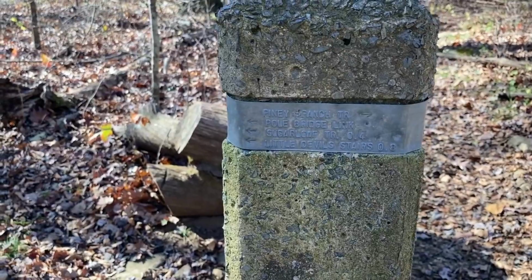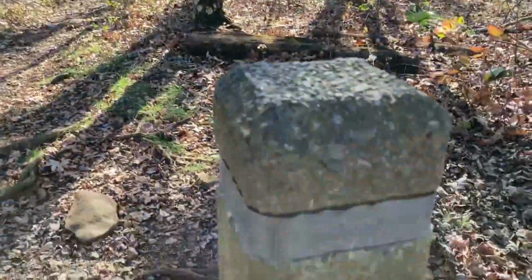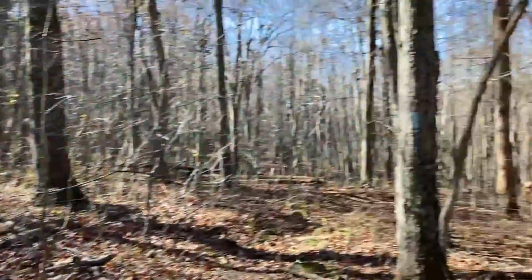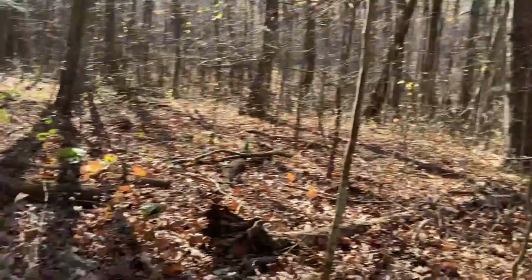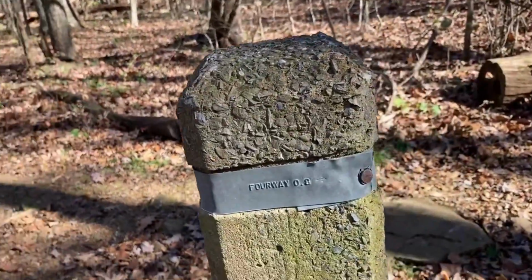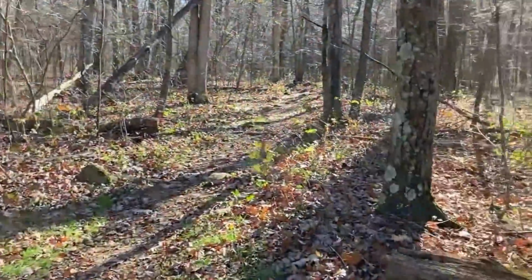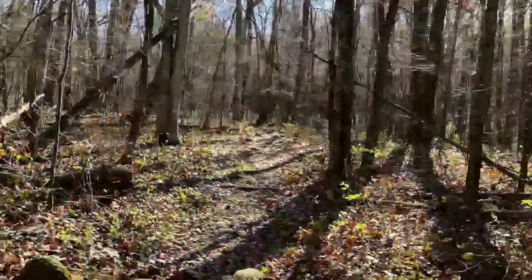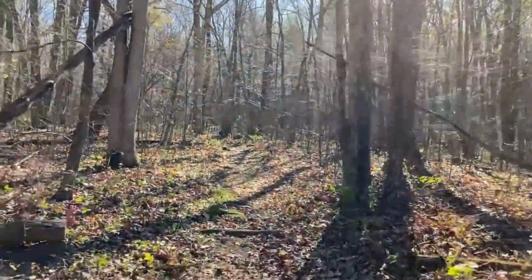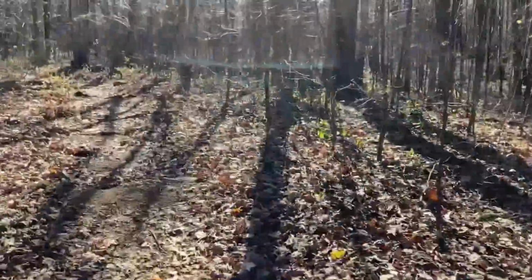Pole Bridge Link, Sugarloaf Trail, 0.4 miles. Little Devil Stairs. You go to the right, Piney Branch Trail. You go to the left, 4-way, 0.8 miles. I don't know what that is. We're doing great. I don't know what time it is. I should have looked before we started this. It's probably about 11 now.